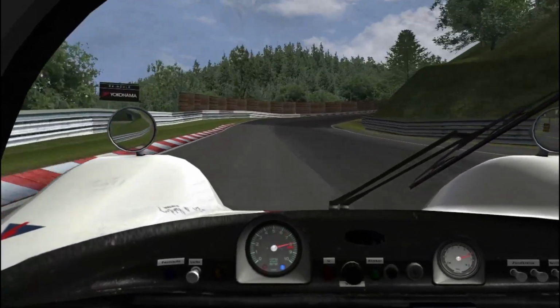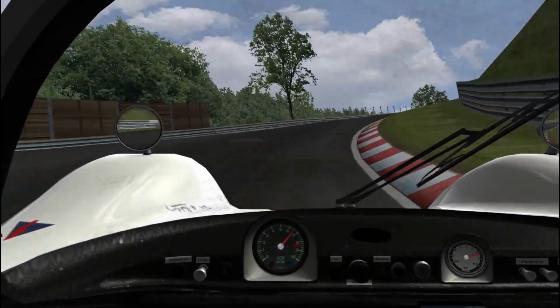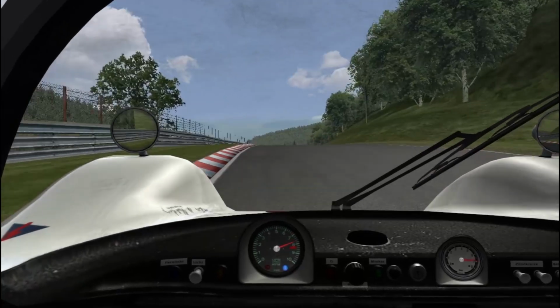Now it's a very challenging corner here. You want to brake to slow down for the corner itself, but then you would find yourself wanting more speed on the exit.